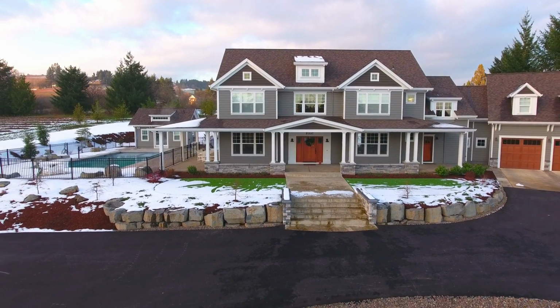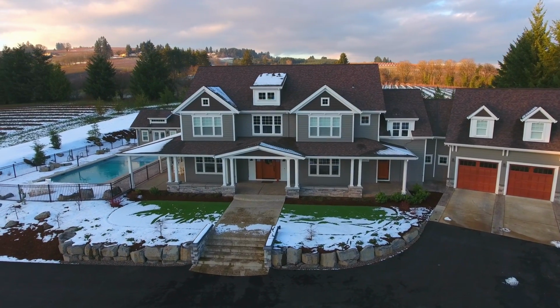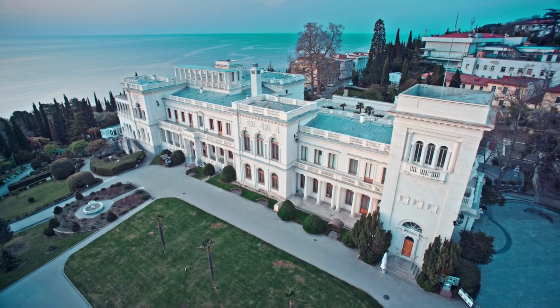So the first thing that you can do is, obviously, everybody does this, real estate. Now, don't roll your eyes at me. Real estate is really profitable. Now, most real estate agents are going to want to see something that you've done previously.